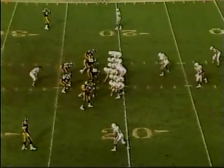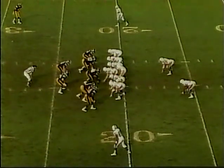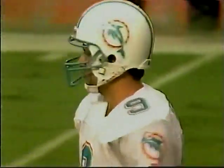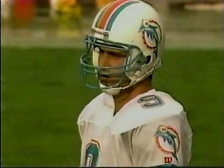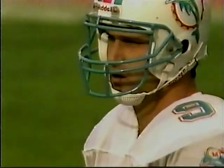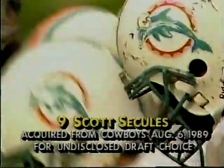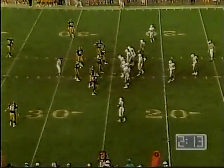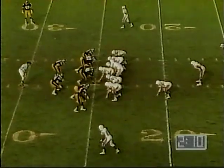Miami takes over at their 22-yard line, and Scott Secules has replaced Dan Marino at quarterback. Throws on first down, completes for just short yardage to the tight end, Merril Edmonds. Scott Secules, as we mentioned earlier, out of the University of Virginia, saw his most extensive action in late October against Buffalo, coming on in relief, 6 for 11, 109 yards, and his first NFL touchdown. Acquired from the Cowboys, where he was a 6th-round draft pick last year. So the stat line on Marino: 8 for 16, 128 yards, 1 touchdown, and it was a struggle for Dan Marino.